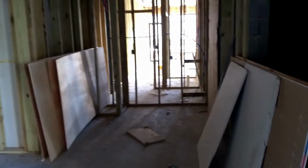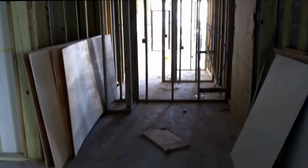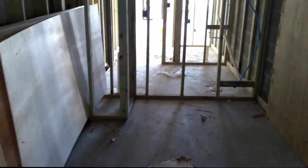Right here is the elevator shaft and this entrance here. I'm not sure what you're going to use this section for. If it's a commercial business or what, I'm not sure.